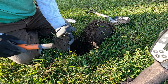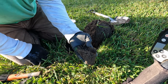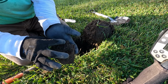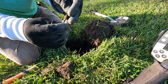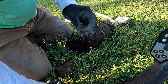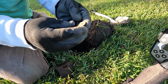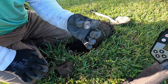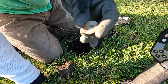Got it. And it's, holy crap, I got a silver quarter. I got another one. Yep. 1943. Oh man, a double silver quarter day. That's awesome. Silver number 45, 1943 Washington.